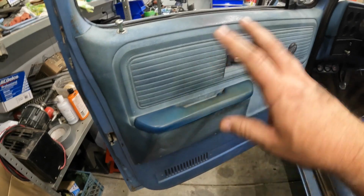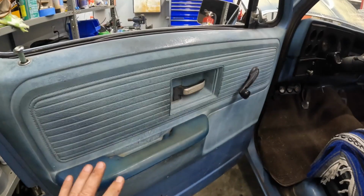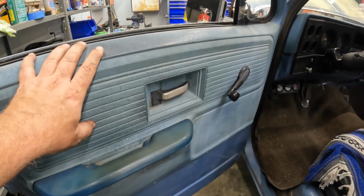You know, door panels, they're faded really good. Eventually I'm gonna refinish these and get these looking nice. I'm not sure if I'm going to stay with the blue for the interior. There's a lot of blue going on with this truck. So I may end up switching the interior around and changing it over to a brown or a tan. I always thought that would look good as a good combo.